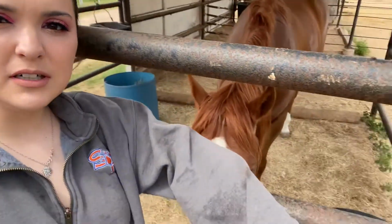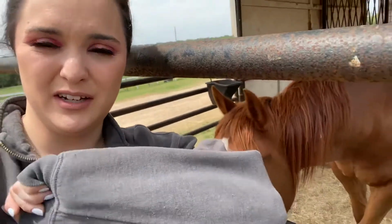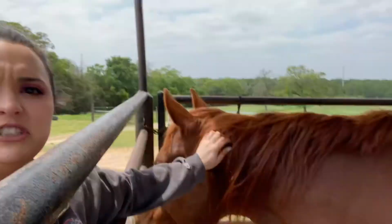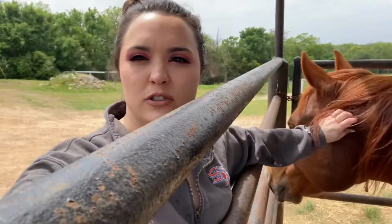Hey y'all. I'm out here at the barn with Scooter. I don't think there's anybody here, so I can speak as loudly and freely as I'd like. Scooter is sick right now. I should have seen it coming because there had been some sick horses at the barn, but I was just really hoping that he wouldn't get sick. Scooty, he doesn't feel good.